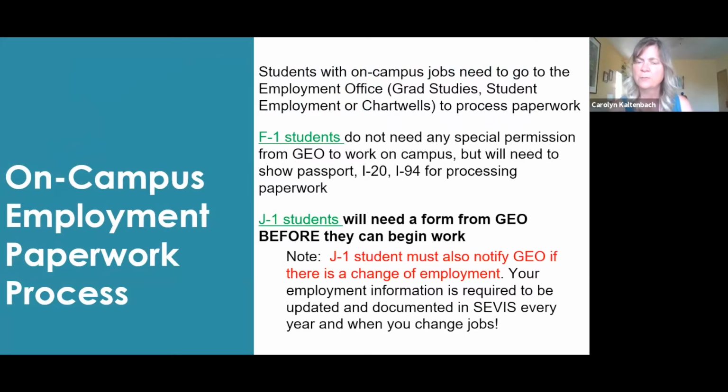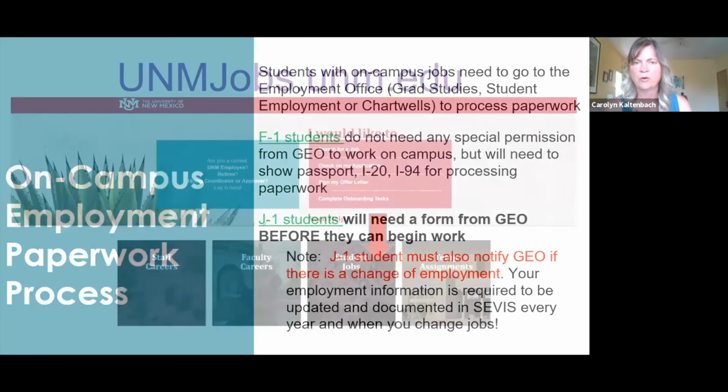But once you're offered a position, you're going to go through the Student Employment Office or Office of Graduate Studies if it's an assistantship, and you will need your passport, your I-20, and your I-94 in order to get authorized to do that. J1 students will have to get a form from our office, and that will have to be updated every year. But again, we can walk you through that process.